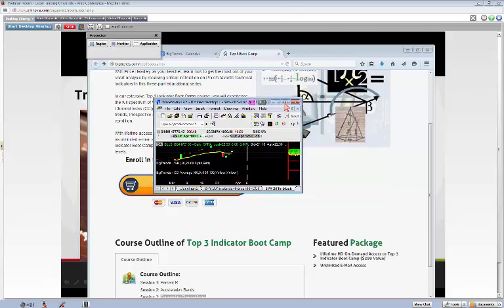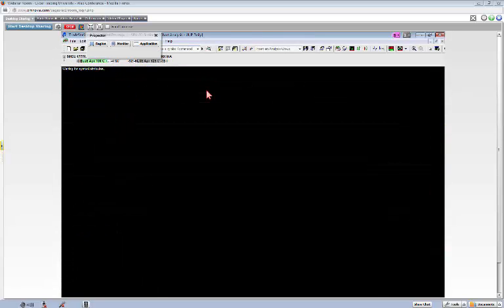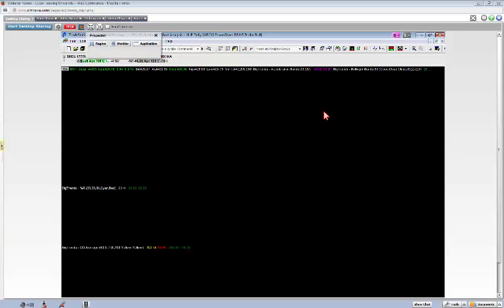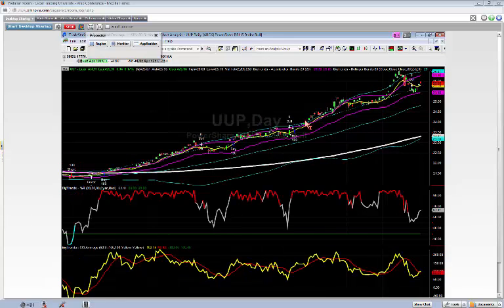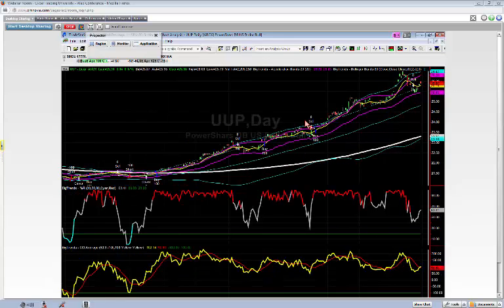Does it work for Forex? Yeah, I mean, take a look at the dollar, UUP. This is the dollar ETF. Check this out. You think about the big moves in currencies that we've had. Well, look at what it's been telling you about the dollar for 9 months.